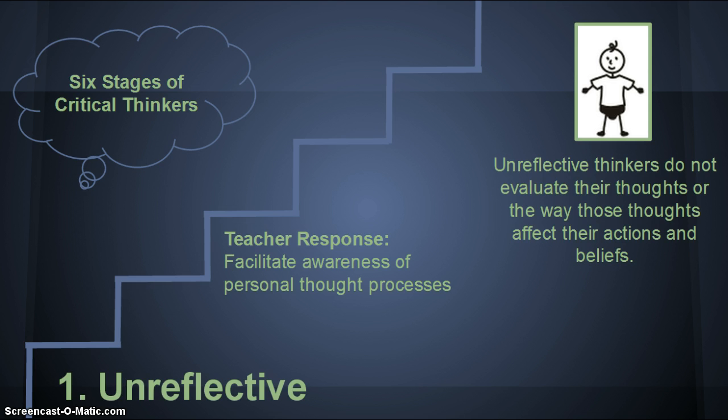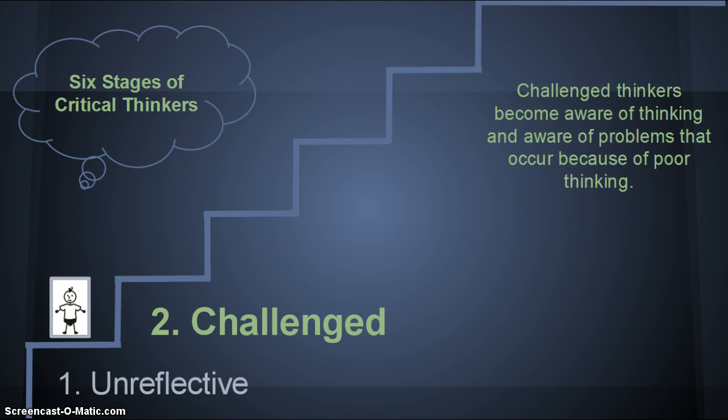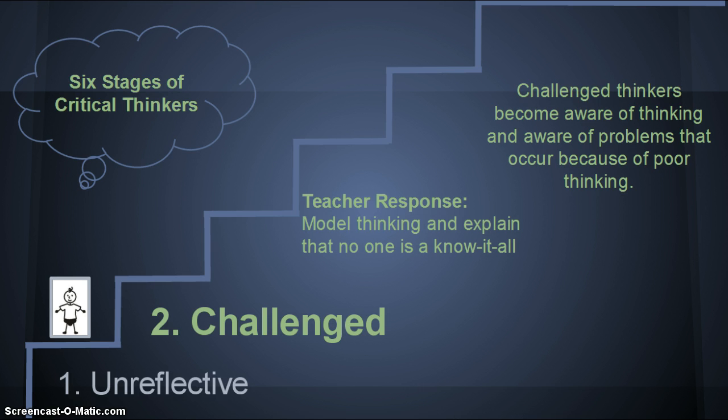probably by asking questions. The second stage of critical thinking is challenged thinkers. This group becomes aware of their thinking processes and aware of problems that occur because of poor thinking. Students are beginning to realize that other people have differing perspectives on problems. The teacher's response is to model thinking and explain that no one is a know-it-all.